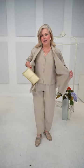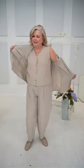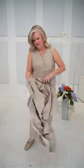But shall I show you the vest with just the pant? Would you like to see that? Yeah. Okay, because you could wear it that way too. I'll just hand over my bag here. Thank you so much. I'll take your jacket. So this is what Lise had on, with the black pant. Nice. So this is the little vest.